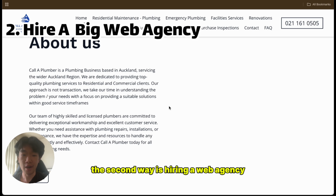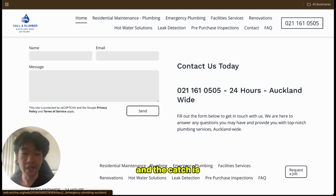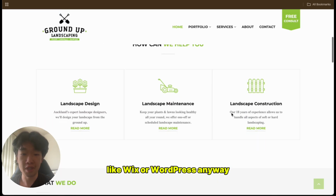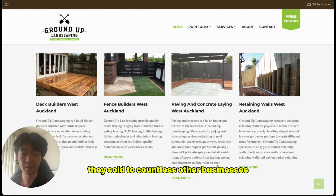The second way is hiring a web agency and paying them absurd amounts of money for a website. And the catch is, most agencies end up using a template website maker like Wix or WordPress anyway, and end up selling you a template website they sold to countless other businesses. You can see this here.